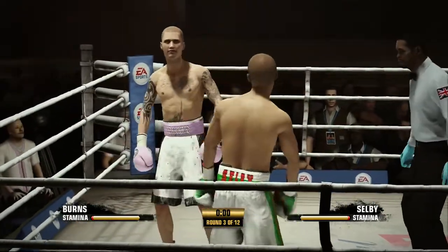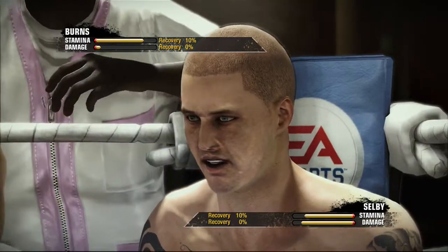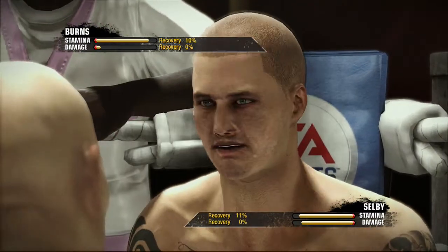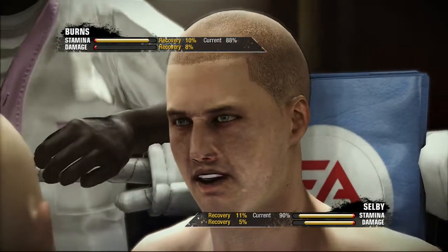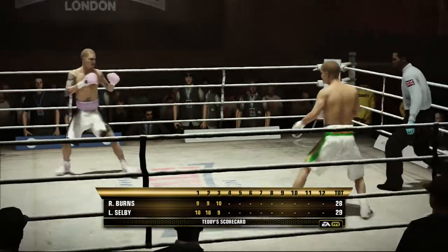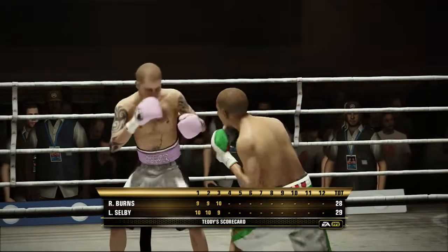Burns is doing exactly what you should to be a strong defensive fighter. You gotta block those punches away. He's so tired. He's got nothing left. Now listen to me. I need you to double up your punch. Well, Teddy's scorecard has him up a round, but we're yet to get into the meat of the matter of this fight.